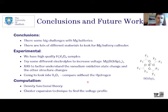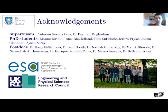but maybe it also shields the magnesium, in theory, from reacting with the material. And I'm also doing computational stuff as part of my project with DFT, and I'm currently looking into cluster expansion technique, which will allow me to predict the voltage profile and diffusivity in the materials, which is all very exciting. And acknowledgements, I want to thank everyone, especially Marco and Sam, for helping me lots.